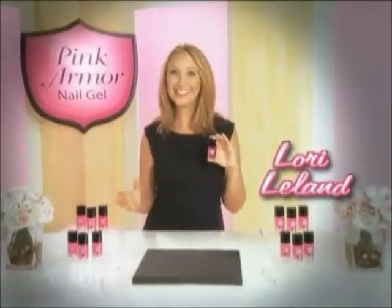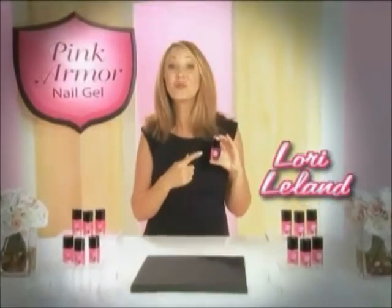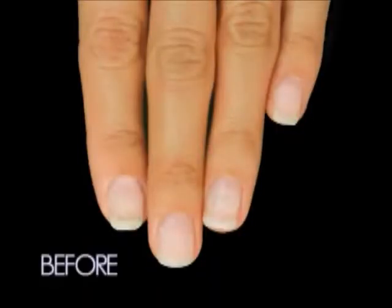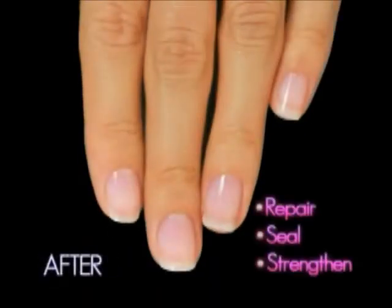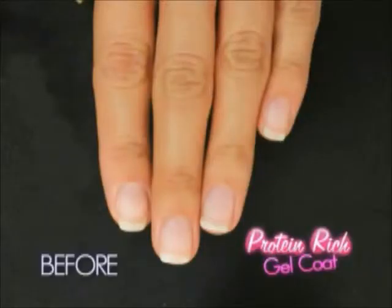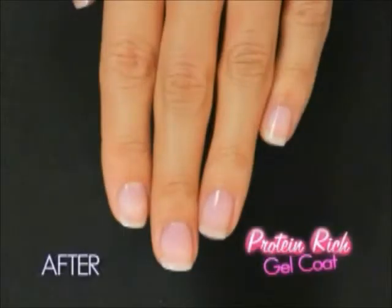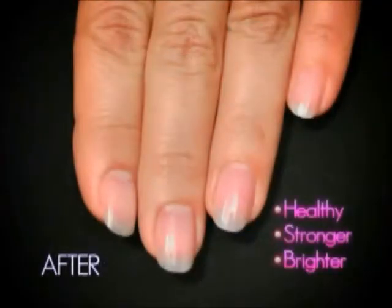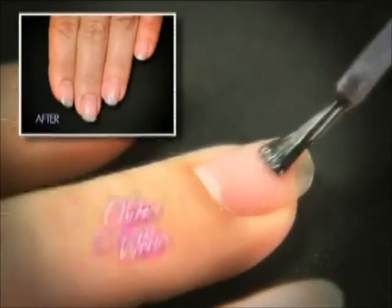Hi, I'm Lori Leland, and you've got to see this. It's Pink Armor Nail Gel, the at-home gel manicure that starts to repair, seal, and strengthen your nails instantly. Pink Armor is not a polish, but a protein-rich gel coat guaranteed to transform cracked, brittle, and weak nails into healthy, stronger, brighter nails with just one coat once a week.